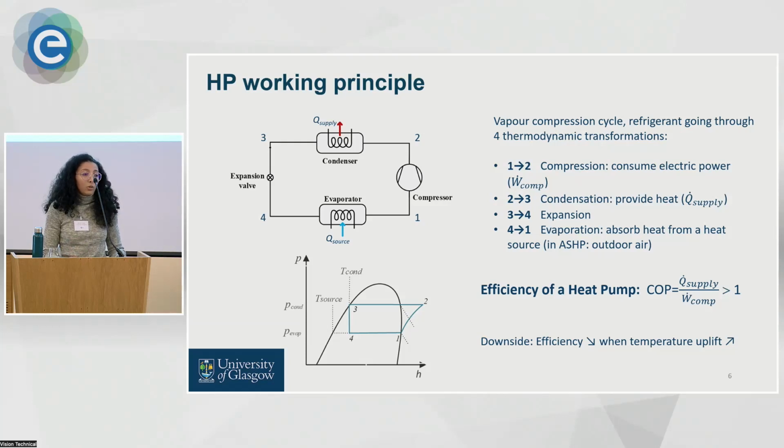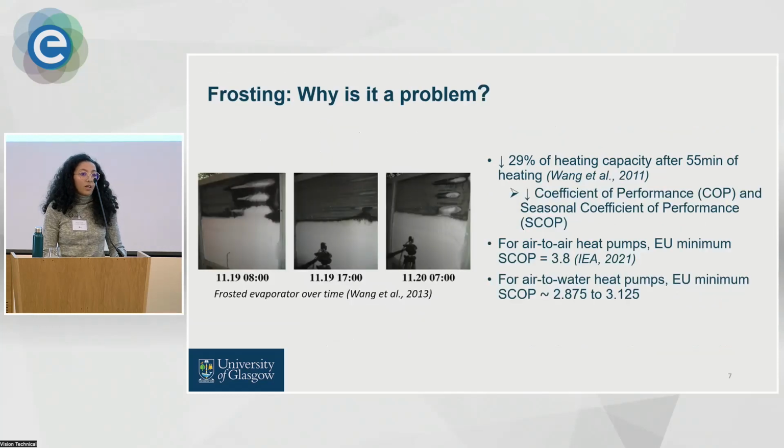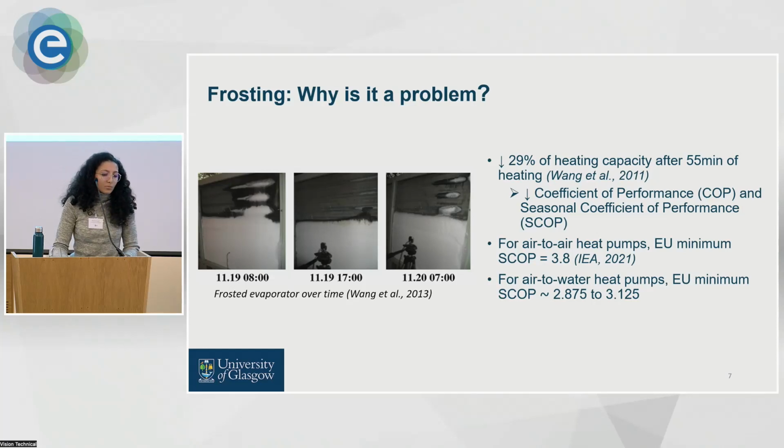In the case of air source heat pumps, we also have another issue, which is frosting, that can happen when outdoor conditions are very cold and humid, which will happen often in the winter. It will drop the heating capacity of the heat pump, so it can't provide heat inside as it used to, and it will consume more power. That also drops the COP, which is the efficiency, and it will slow down the widespread in the market, because to sell a heat pump in the EU, you'll need to get 3.8 of SCOP, which is the seasonal coefficient of performance, the performance over a year. And in the winter, this performance might drop.